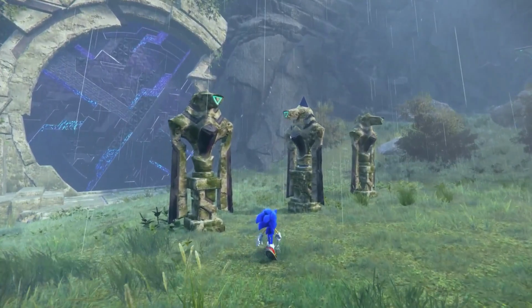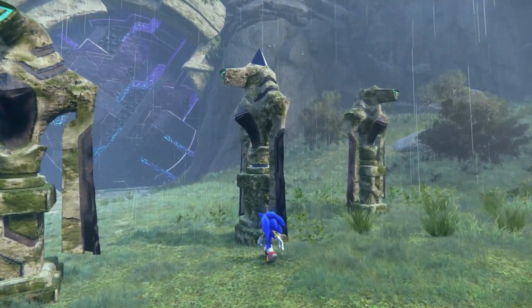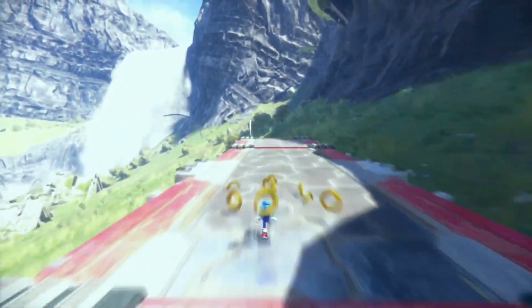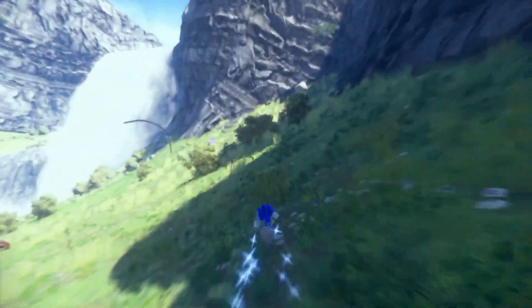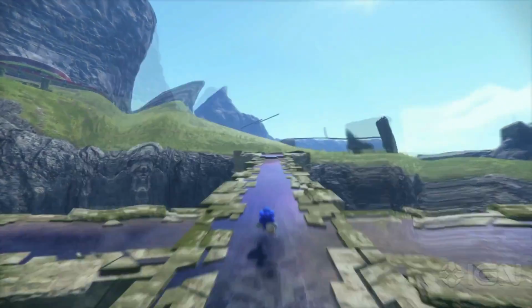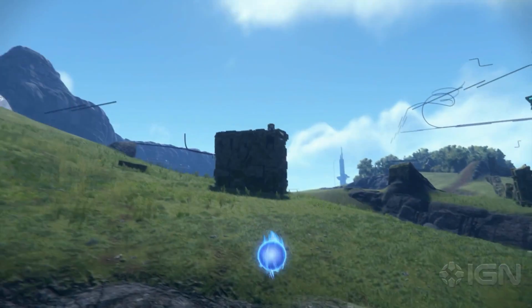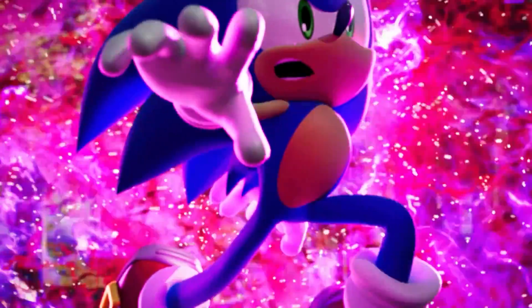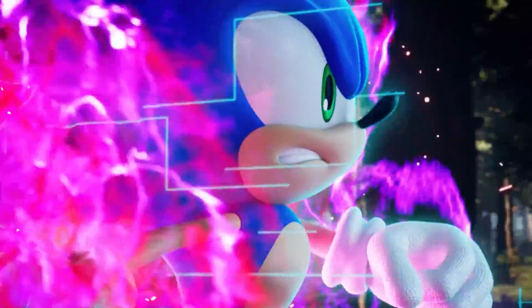Now, it's perfectly fine to not enjoy the art style of Sonic Frontiers, but for today, I'm going to be arguing why this art style is nothing out of the ordinary for the Sonic franchise. So if you're convinced that Sonic Frontiers has an out-of-place art style, hopefully by the end of the video I can convince you otherwise. So without further ado, let us begin.